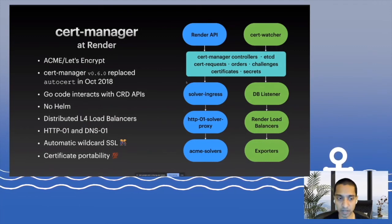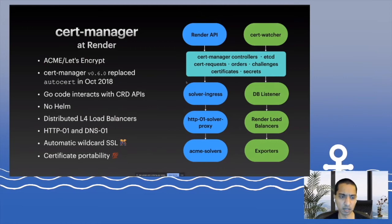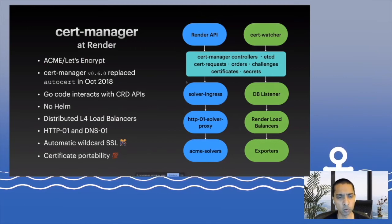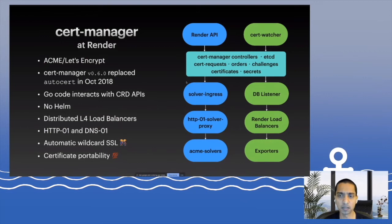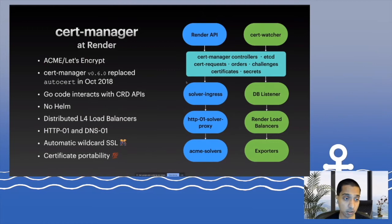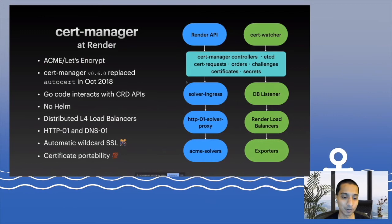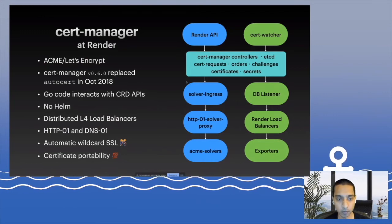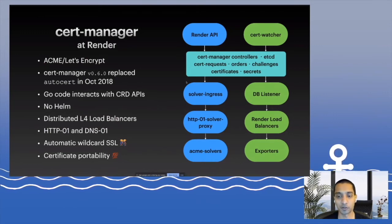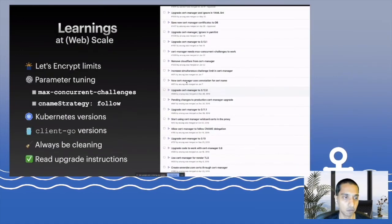And so this flow has worked from the very beginning. It works great. We're able to issue HTTP01 challenges almost always under 5 minutes, usually 2 to 3 minutes. And this is something that we keep track of because there are so many certs, and because the controller is going through its loop where it tries to reconcile everything. So that is a good transition to some of the things that we've learned over time that help with scale.